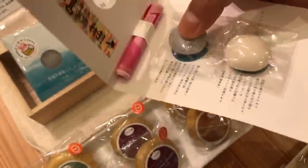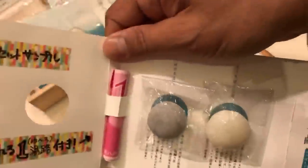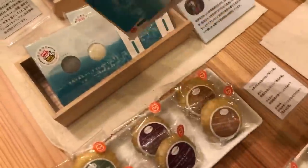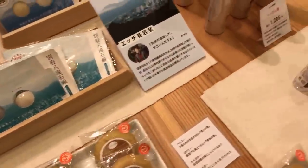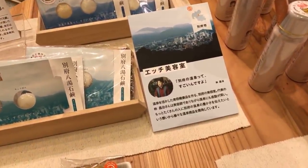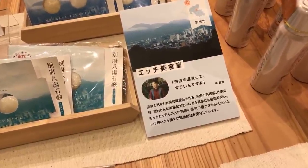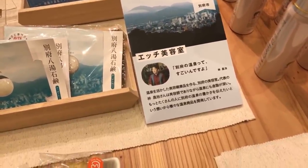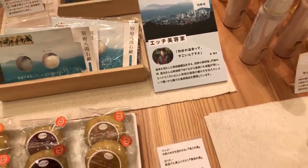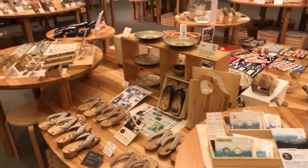What are these? Is this candy? My first reaction is this is candy. Oh, these are stones, but of what? Sometimes you gotta figure it out. So that's the name of the designer, H-E-B-N-Y-A-Z-A. Oh, yeah. Okay. So these come from the minerals of it, and I guess you can add these to the bath to make an onsen, like soap.